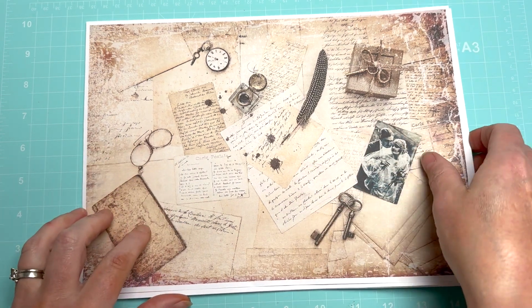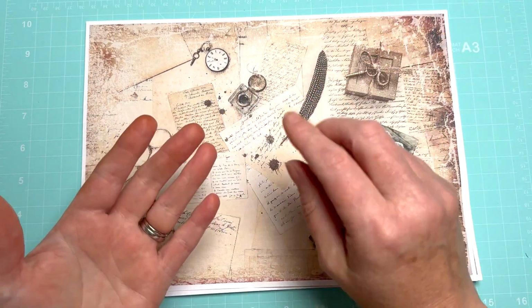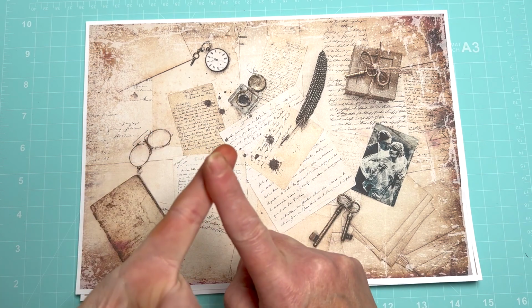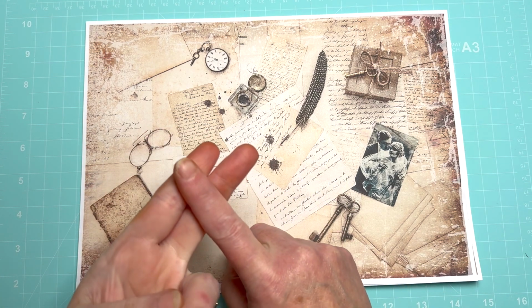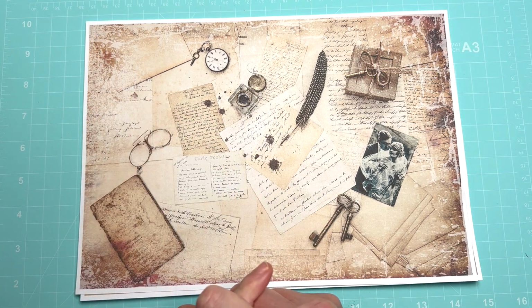Okay, so it'll be all in one file, and in that file there will be JPEG UK, PDF UK, PDF International and JPEG International.